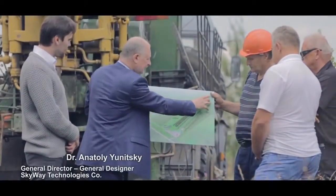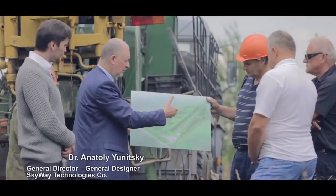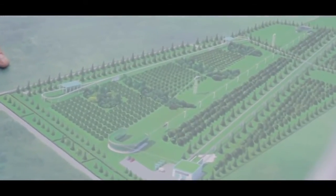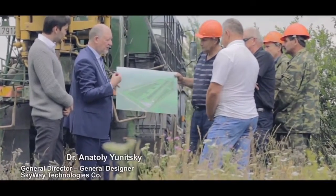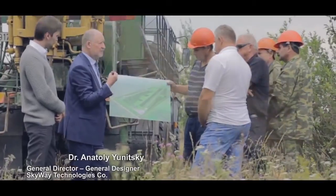This will be a part of a high-speed route. It's a city track, but this is a part of a high-speed route. And the next stop will be in 15 kilometers. It's a unique track because no one in the world can accelerate a vehicle up to 500 kilometers per hour on such a distance and then pull it up.